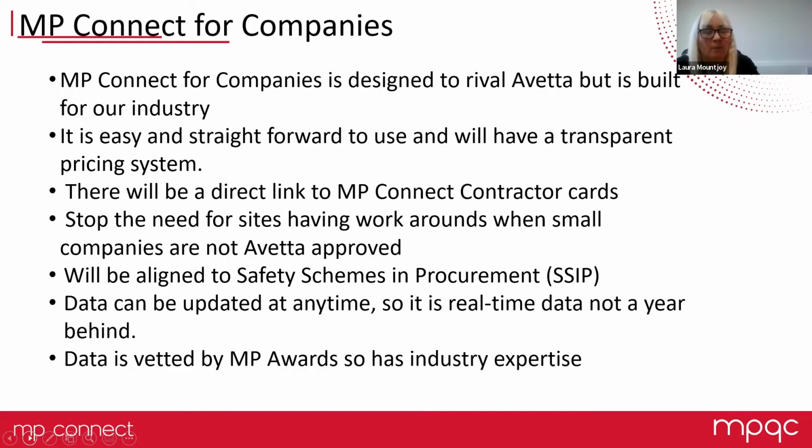So after we've looked at Mpconnect for contractors, we moved on to companies. So we're vetting all the individuals, we're vetting the drivers, we're vetting the contractors. The next stage of that, the next evolution of Mpconnect was looking at companies. So not only are we looking at the individuals being vetted and competent, but the companies that they work for are also fully vetted and that everything that these guys need to get on site, like the insurances, are all clear. So eventually the whole thing will fit together.